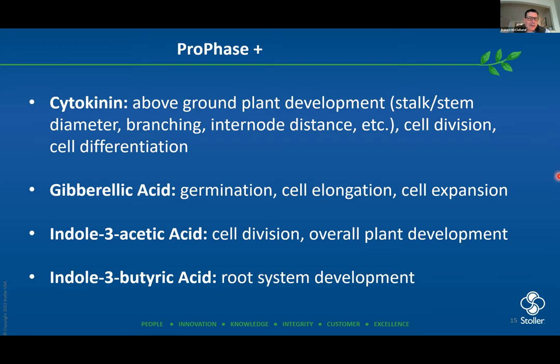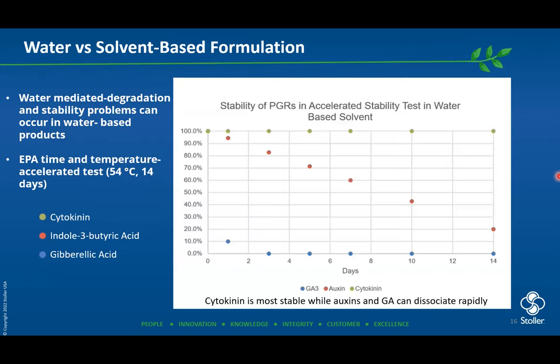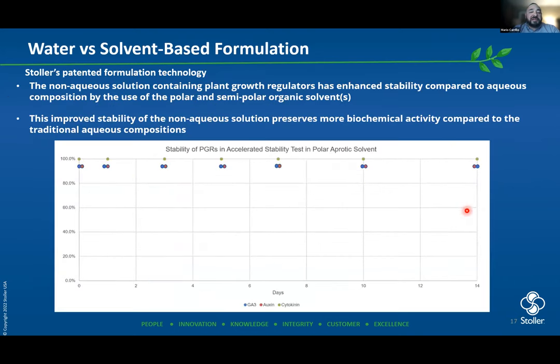So just to wrap it up here: cytokinin for above-ground plant development, gibberellic acid for germination, and then you get your overall plant structure and root system development. Here is an example of the water-based products that are in the market. There's a lot of degradation over time for some of the components. ProPhase Plus is going to have stability for 2 years, which is definitely helpful if you're going to carry some material to the next season.